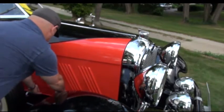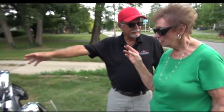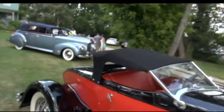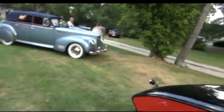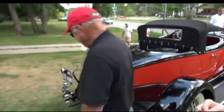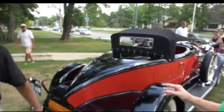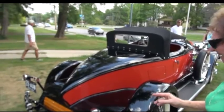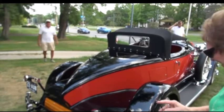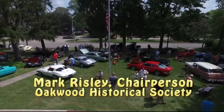Tell us everything that you can think of. This was called a boat tail speedster. If we go around back, I'll show you why it's called a boat tail. Let's go around back, honey. We had another car over there. It was called a coffin. So that was the feature of the boat tail. Oh my goodness. Isn't that something? Unreal. Gorgeous.